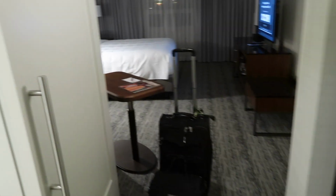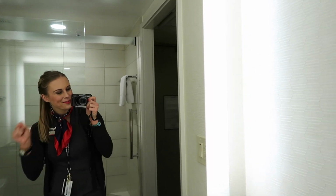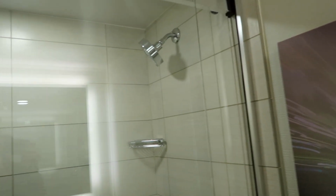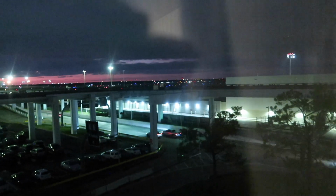Let's check out this hotel room. We have a very nice bathroom through here. Hi, everybody. Really nice shower as well. There's a big closet. Of course, every hotel always has a big mirror. And there's a large bed with a couch. And let's check out the view. Can't really see much, but it looks like it is just a view of the airport.